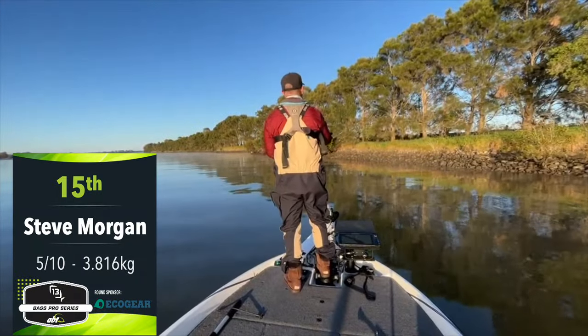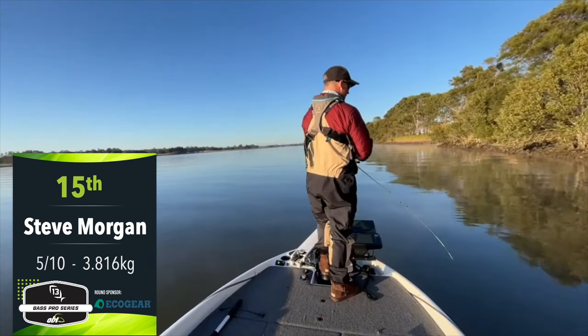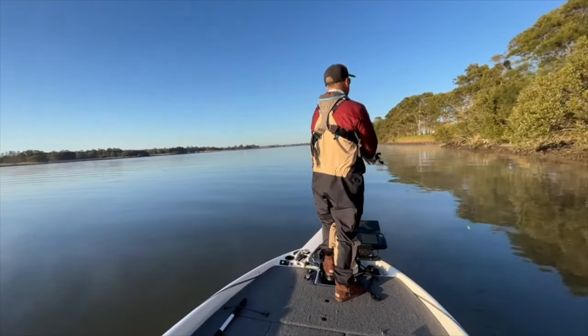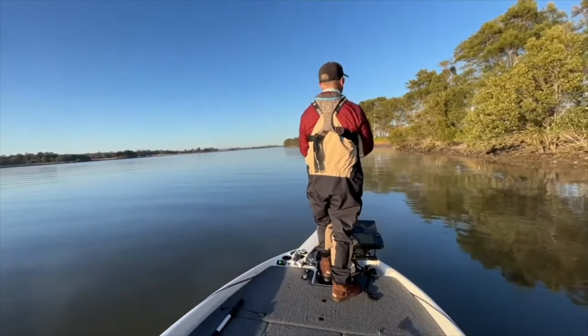And just to finish up, a couple of crankbait fish here from someone that knew absolutely nothing about what they were doing. Shouldn't blow as much as it did yesterday. It is cool though.